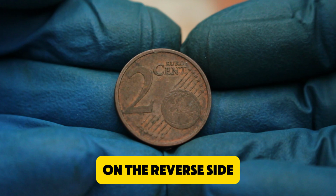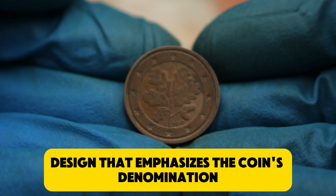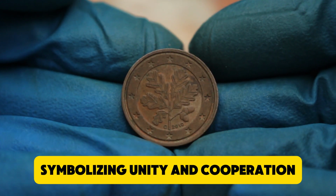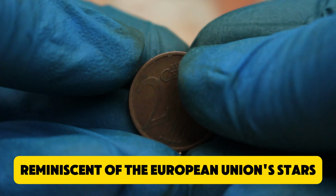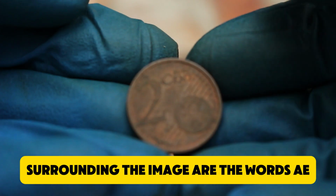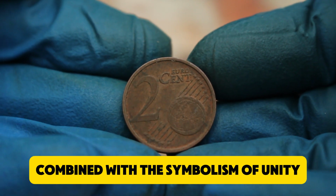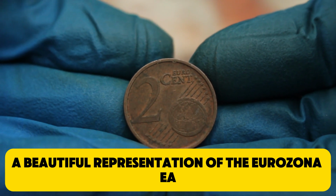On the reverse side, the 2 euro cent coin features a simple yet effective design that emphasizes the coin's denomination. It showcases 2 stylized hands reaching toward each other, symbolizing unity and cooperation. These hands form a shape reminiscent of the European Union's stars, representing the collaboration between European countries. The clean, minimalist design, combined with the symbolism of unity, makes this coin a beautiful representation of Eurozone values.